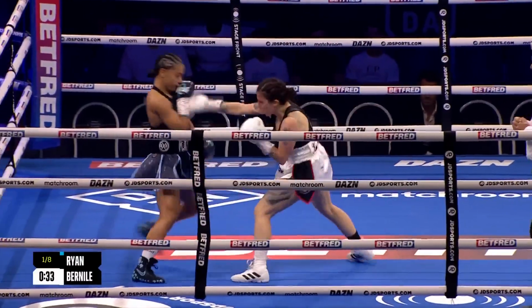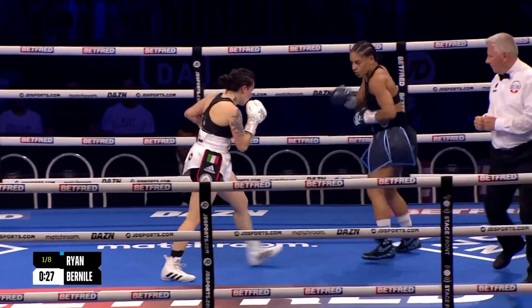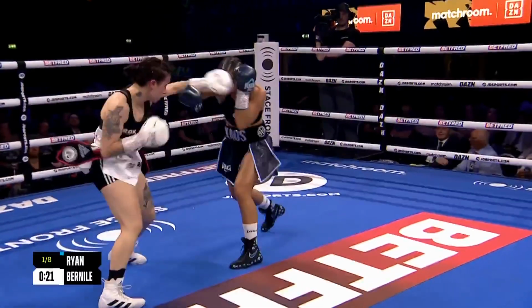Of course, round management will be interesting to see too, going straight from 4 to 8 here. Of course, only 2-minute rounds, but at the same time, it is a different pace of action. Bernile has done it once before. She's done the 10 rounds before.